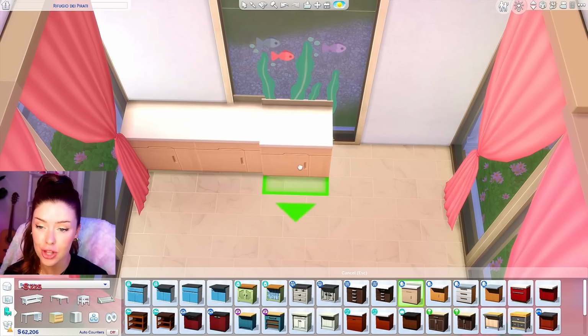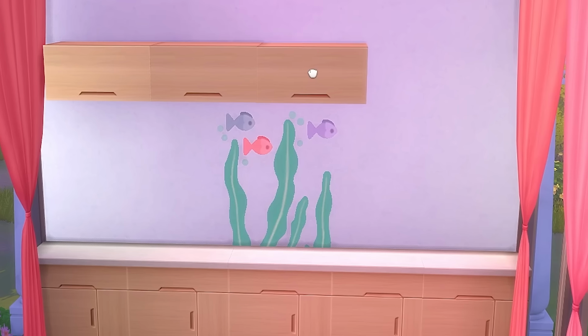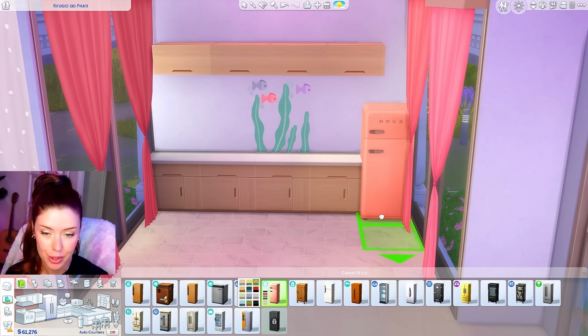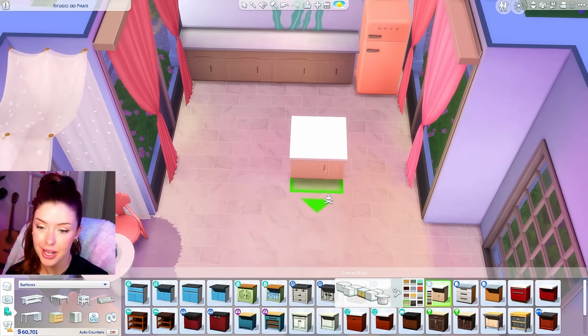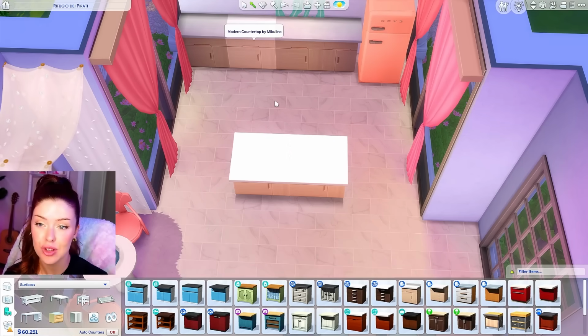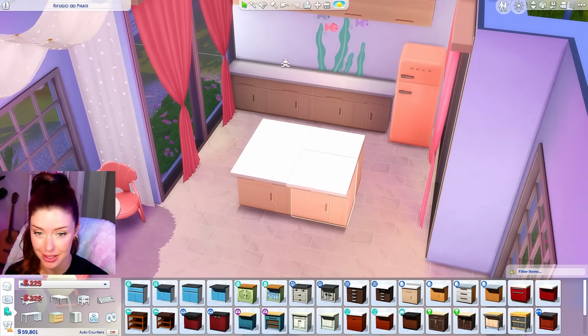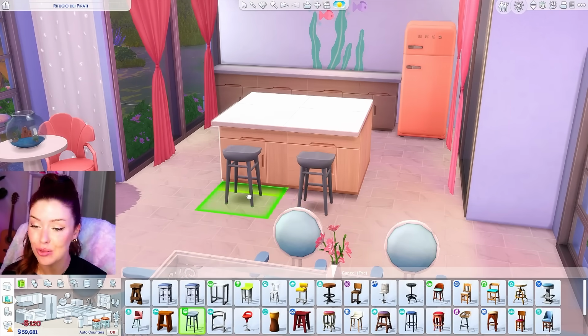We're gonna change that window or delete it altogether. I'm gonna line the top here with some cabinets, and we'll squeeze a fridge maybe over to this side. I think I'm also gonna make a pretty big island here because I have a lot of room for it, so I'm just gonna take these counters that I'm using from Dream Home Decorator and build it out like that. I'm gonna keep the chairs simple. We're using these ones from Base Game.